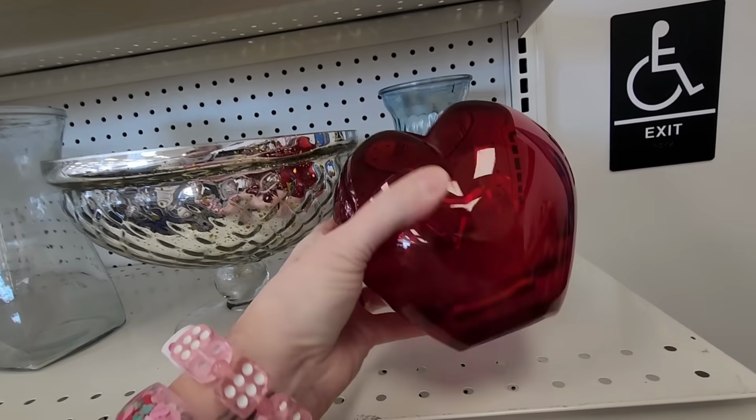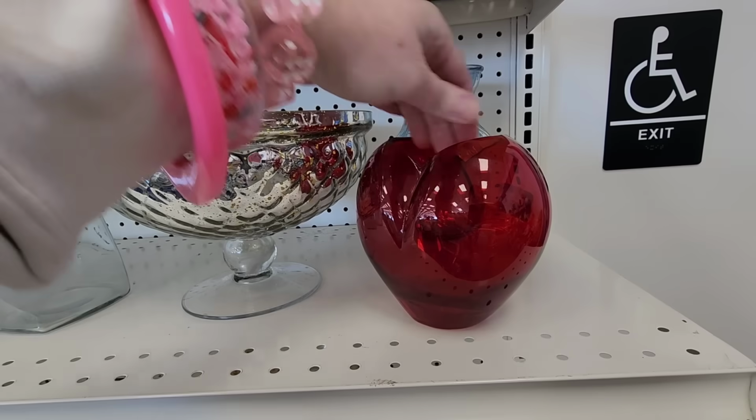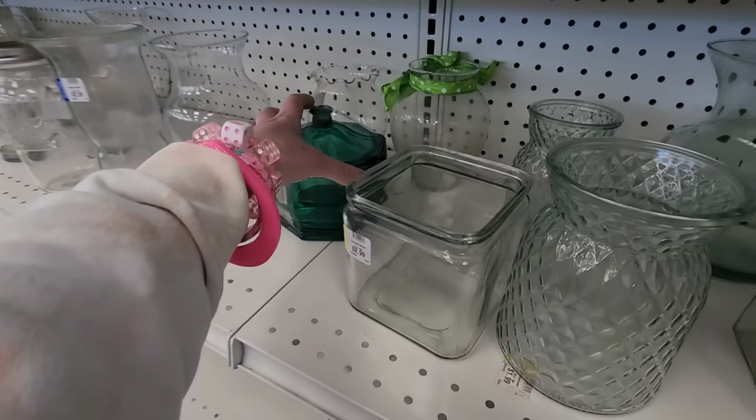I bought this. This is an FTD stained glass. Again, it's not real glass. It's painted glass. Heart vase, and it would be perfect for Valentine's Day. It has one tiny little scratch to it.